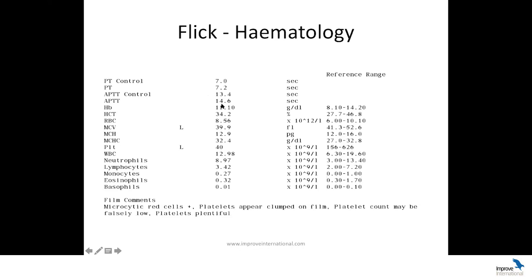for a PT and APTT for Flick. And just to remind, with the PT we're measuring our extrinsic and common pathways, and with APTT we're measuring our intrinsic and common pathways. Together they help us understand secondary hemostasis. Again, these are citrated plasma measurements. There are a couple of machines in-house that measure PT and APTT. You have to be really careful with cats if the blood is fairly dehydrated, or in dogs, if there is agglutination, you can get false results with these in-house machines.